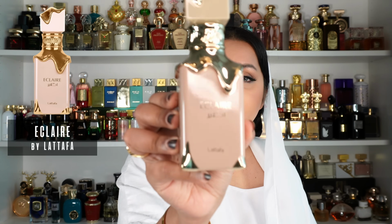Next, we have a new one from Lattafa. And this one again was up for debate. I was like, should I put this or not? Because I've not even done a maceration update on this one yet. There are a few new ones over here. But you know what? I'm sold. I was very intrigued and I'm sold. This is Eclaire by Lattafa.